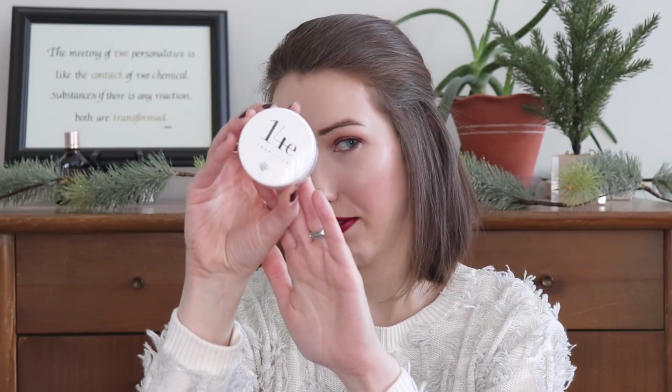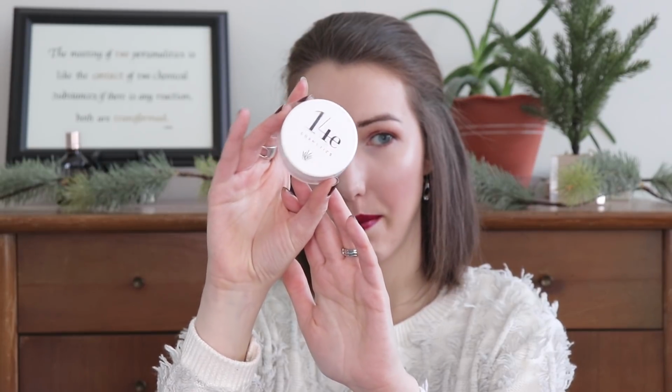All right, I was kind of hinting at this, but of course this is going to be in my year-end favorites as well. This is the 14E Prime and Set Powder. I tried this out on a whim. I'd heard some people talking about it, heard some people liking it, and I bought it and was like, okay, I'll give it a shot. I probably won't like it. I have oily skin. I love it.